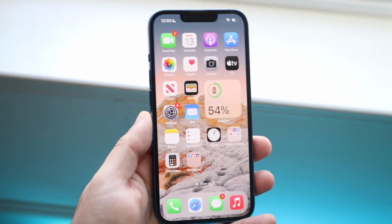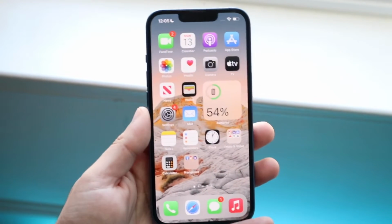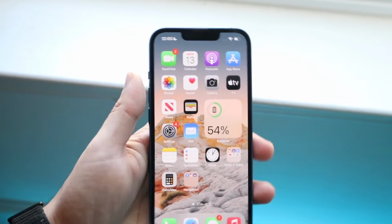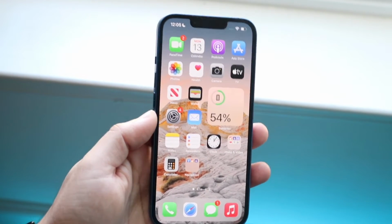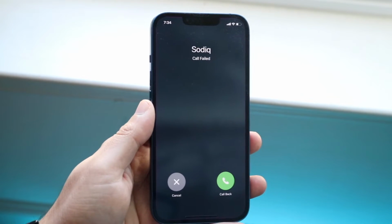I've been in many situations where the main issue was that I didn't have enough service. I was pretty much in the basement, or in the middle of nowhere with no service, and the calls could technically fail at that point. So that's the first thing to understand. If you're getting calls failing like this, make sure you have service.